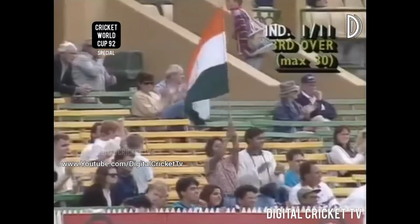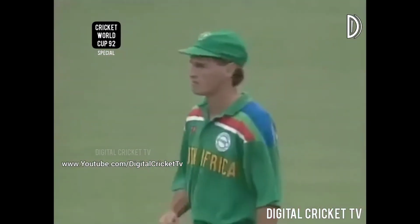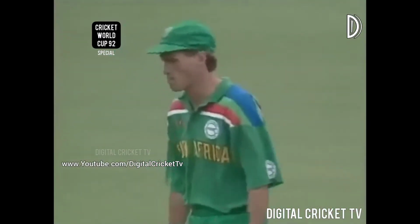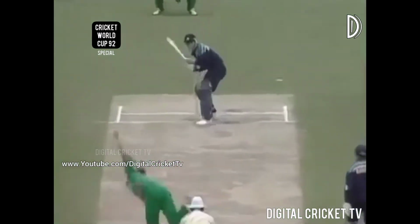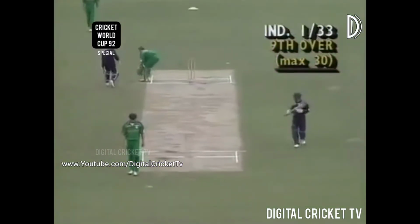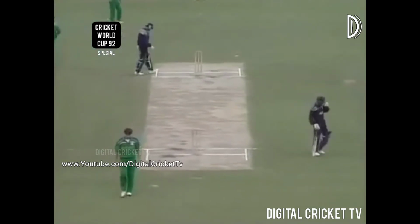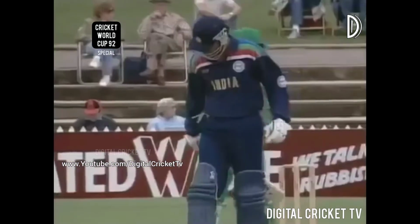It's a great shot. It's 4. It's 1 for 11. Richard Snell coming into the attack from the city end. Can't afford to give Azharuddin any room at all on that off stump. He played a brilliant innings in the test match here at Adelaide Oval. Hit something like 11 boundaries in his first 50. And he really gave those short side boundaries a workout.